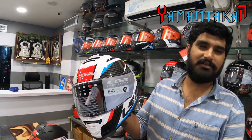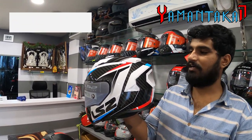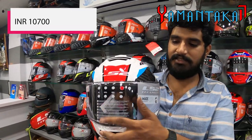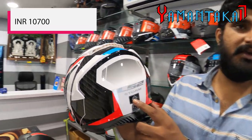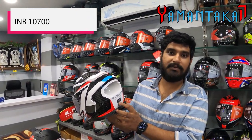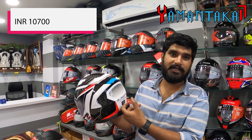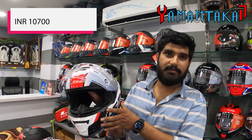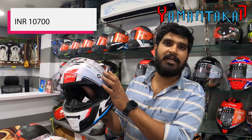This looks very suitable for a BMW bike. This is called an LS2 FF800 Storm. The shell is made up of KPA. Shell means the outer body of the helmet. The full form of KPA is kinetic polymer alloy. Kevlar and polycarbonate reinforced shell. This is also a fully removable and washable helmet. And I guess the weight is also a bit lighter. Yeah, weight is 1500 grams.